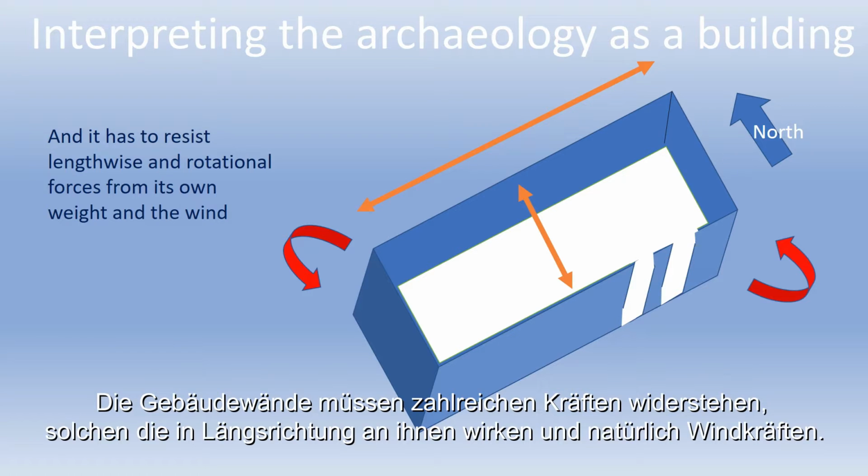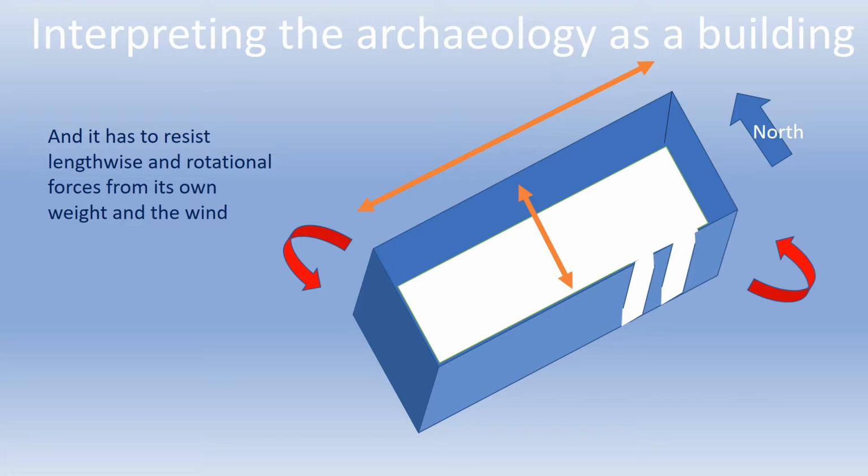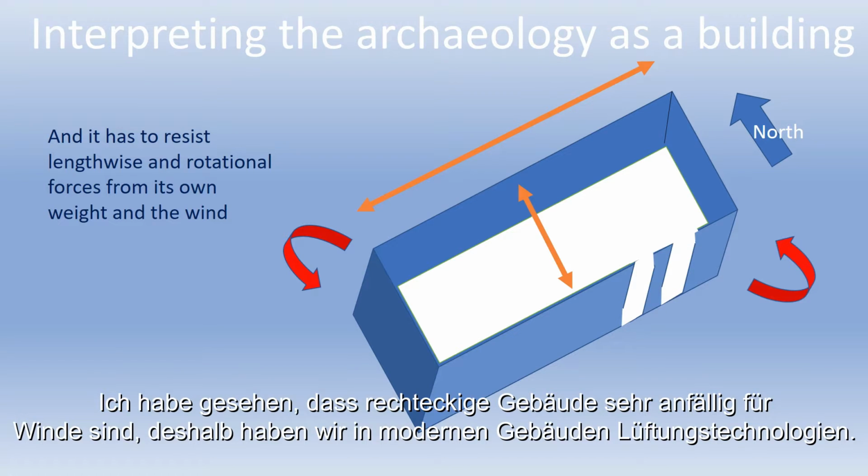The building will also have to resist other forces that want to make it fall down lengthwise, and also twisting forces, particularly those that come from winds. High-sided rectangular buildings are particularly susceptible to wind forces, which is why in modern buildings we have bracing technologies.